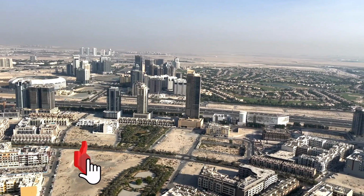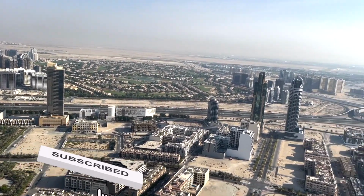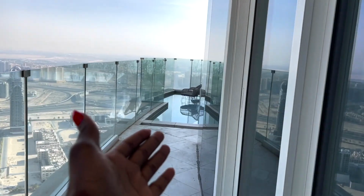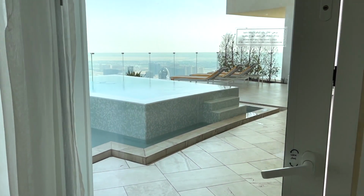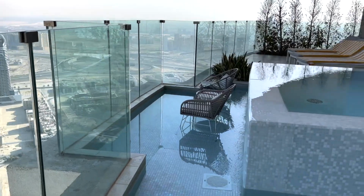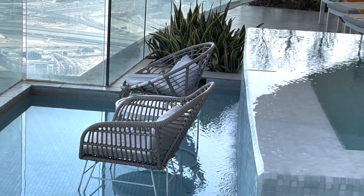Just have a look. Like at night, this place is well lit, and on your right side, we have now the pool. Yeah, this is the main reason why you should book this villa. This pool is at the 59th floor of this building, and so you have these amazing views as you have a swim.